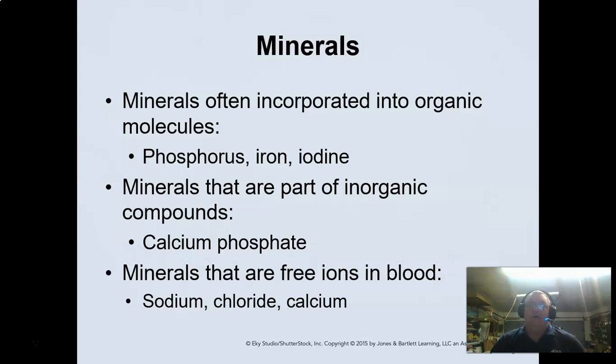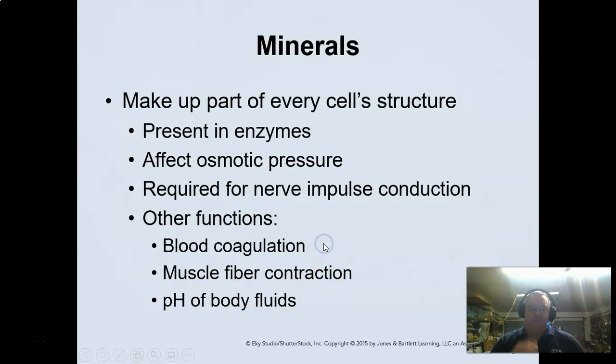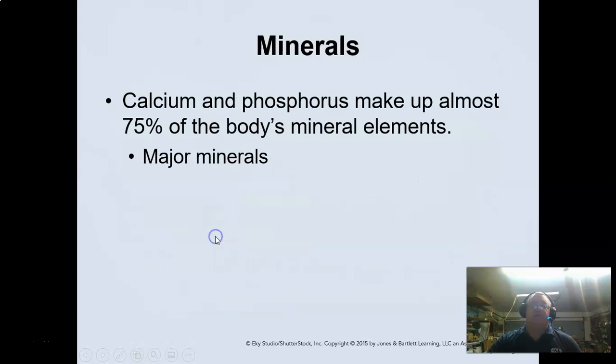All right. Inorganic compounds: we have calcium phosphate, which of course is for bones, and then free ions in the blood, of course sodium, chlorine, calcium. We have to have those for different physiological processes, muscle movement being the big one. The minerals are present in enzymes. They affect osmotic pressures, which is a good thing because that's sometimes how we treat trying to get a fluid shift of water in and out. And remember the other functions: blood coagulation, pH of the body, muscle fiber contraction. We covered those a little bit earlier.